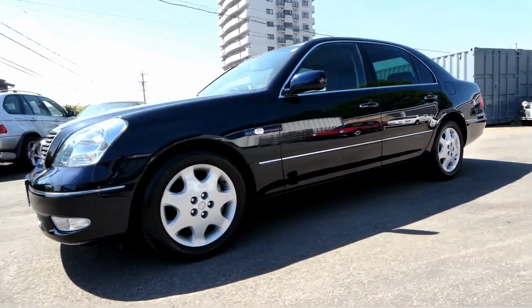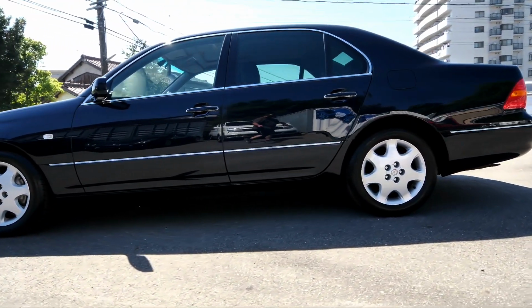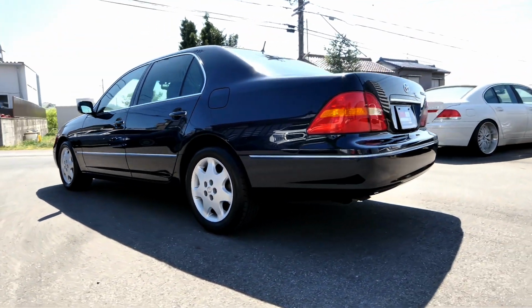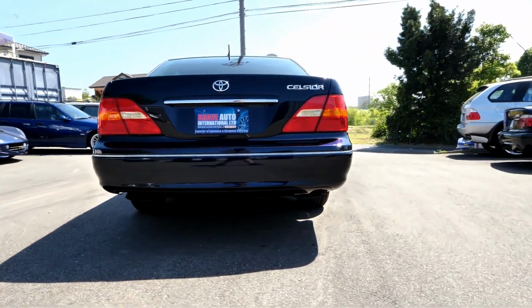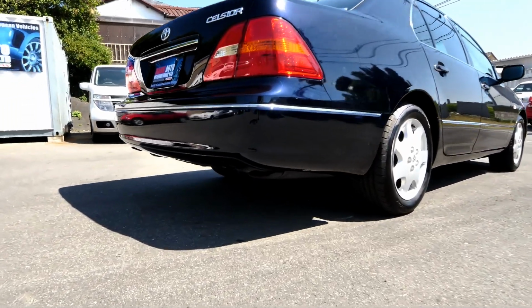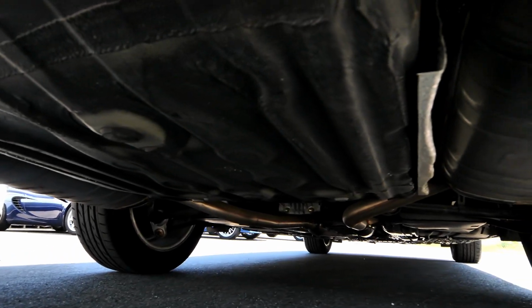I love this colour. It's a dark metallic blue. It's really nice. I've bought a couple of them in this colour, and it's probably one of the better colours out of them all. Show you underneath while I'm here as well. How well you can see under there.